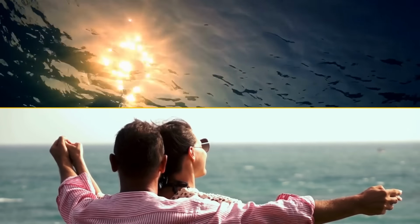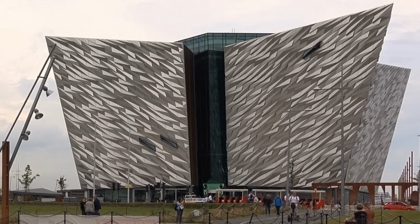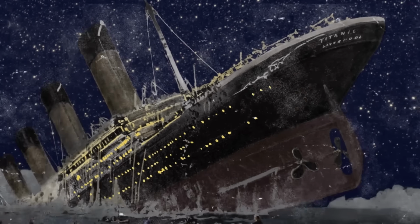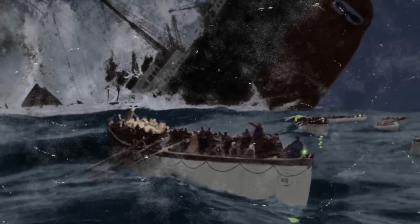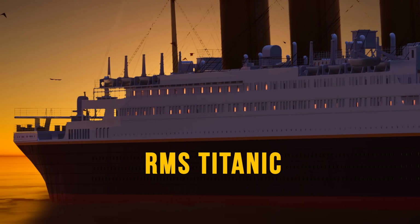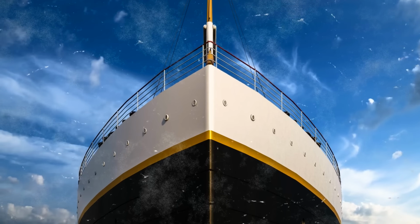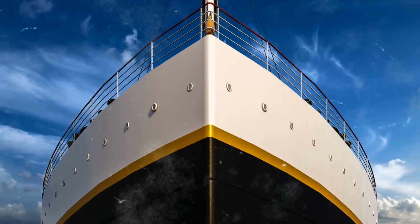Have you ever wondered how much of the Titanic is left these days? Now, if you haven't been living under a rock, you probably know that it's been over 100 years since the world's most famous ship turned into a wreck. The RMS Titanic, the world's largest sea liner from the beginning of the 1900s, sank during its maiden voyage, just a few days after leaving port.